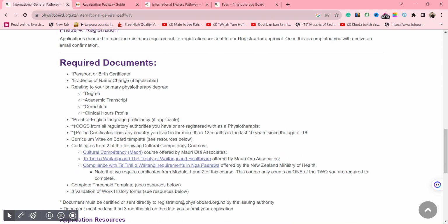Overall 6.5 scores are required. You also need Certificates of Good Standing from all your regulatory authorities, such as PPTA in Pakistan, so you have to provide PPTA. You also need a police clearance certificate and your CV. You have to download the template of your CV here.